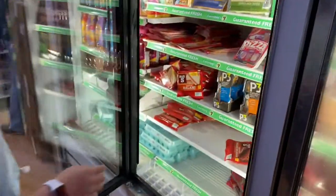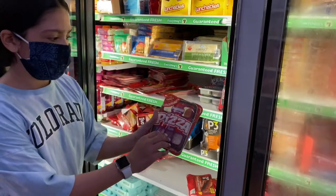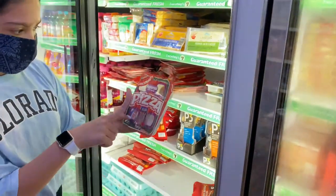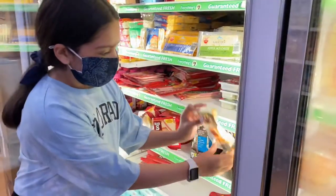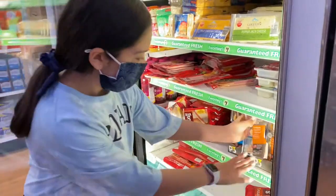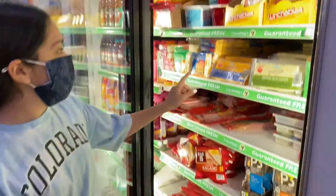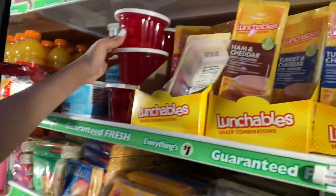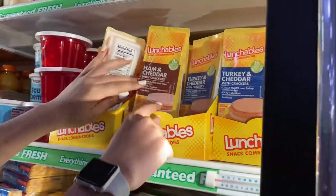Here, they actually have lunch on the go, so it's kind of like Lunchables with the pepperoni, the pizza dough, the candy, and the cheese. They have the cheese, the peanuts, and the chicken. They have salami, bacon, American cheese, cheddar cheese, sour cream, Jell-O, and over here the Lunchables.